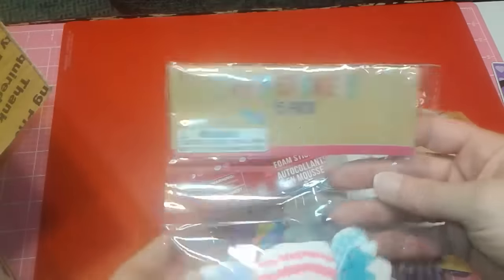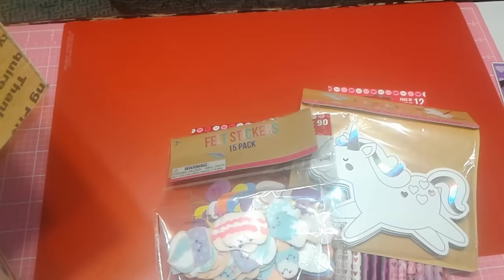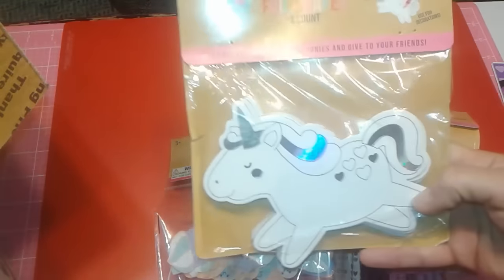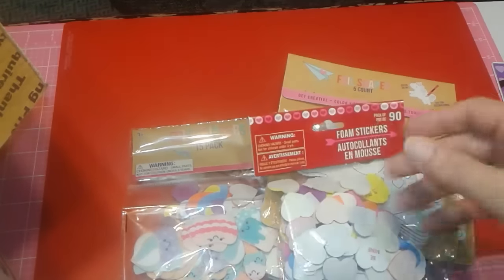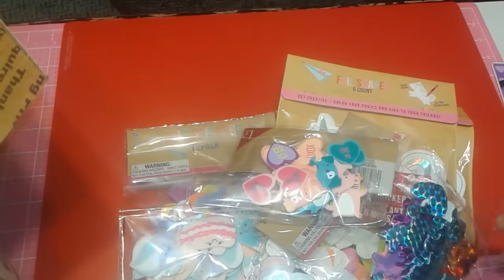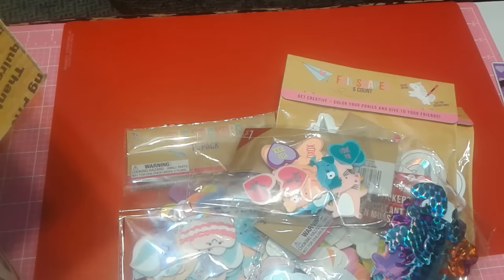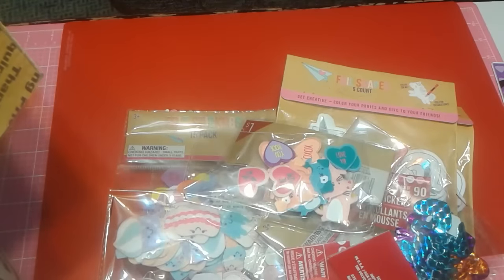So these are awesome because she kept them in the packages, so I can take these to one of the four craft stations. Oh my gosh, she has two of these. Perfect. The little kids are going to love those. Love all the stickers and embellishments. Pretty awesome. Oh, she included a little something for me. Oh my goodness, that sweet lady. All these are great. So these are all going to go into the craft stations.